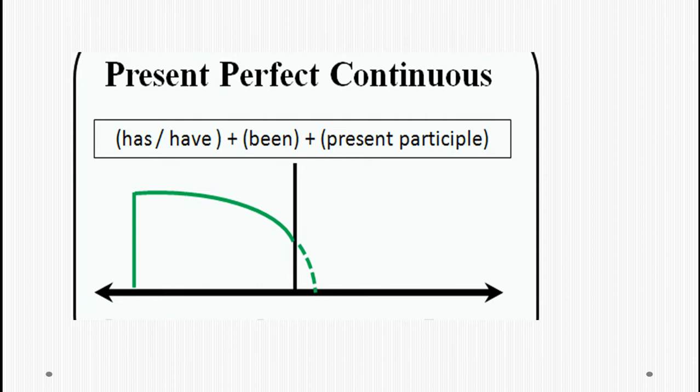This is a timeline of present perfect continuous. As you see, the action starts in the past. Here, this is the past. And then it continues till the present. It might stop here, or it might continue in the present and to the future. So there is a connection to the past. There is a reference and a connection between the past and the present.